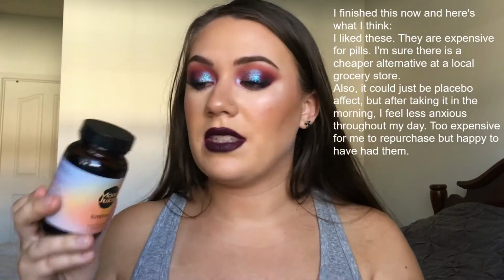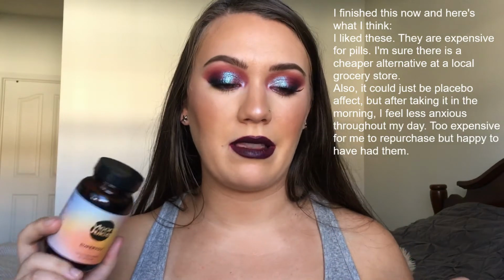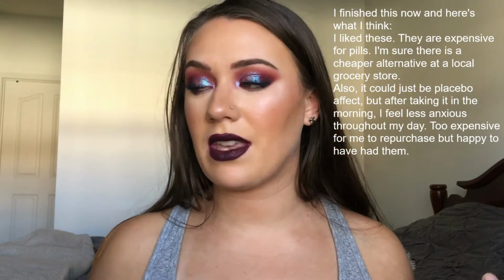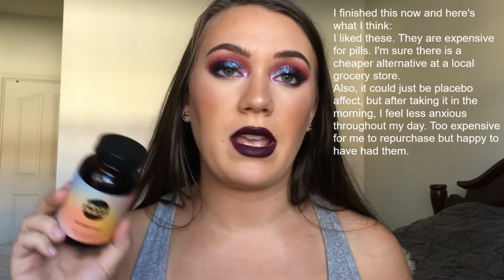They don't stink, at least not to me. They don't taste bad if it's stuck on the inside of your mouth. I have not been able to use this long enough to give my full thoughts on if this seems to help with daily stressors in my life and calming me down, etc. So I don't know yet. I would like to use up the whole jar before I give a full opinion on this. So you'll see it later on in a couple weeks when I'm done with it.